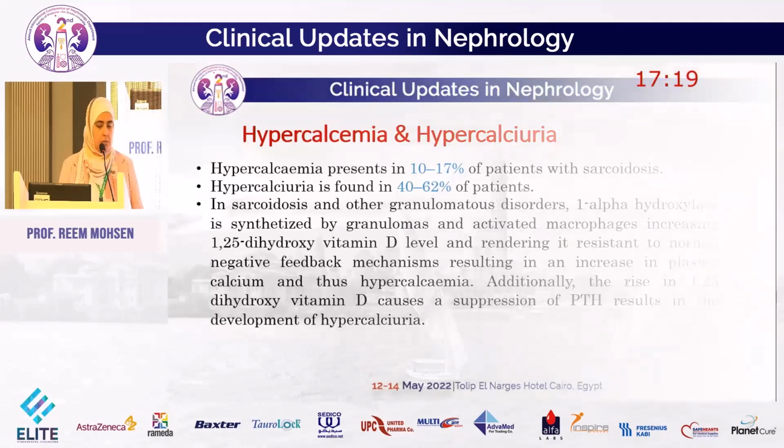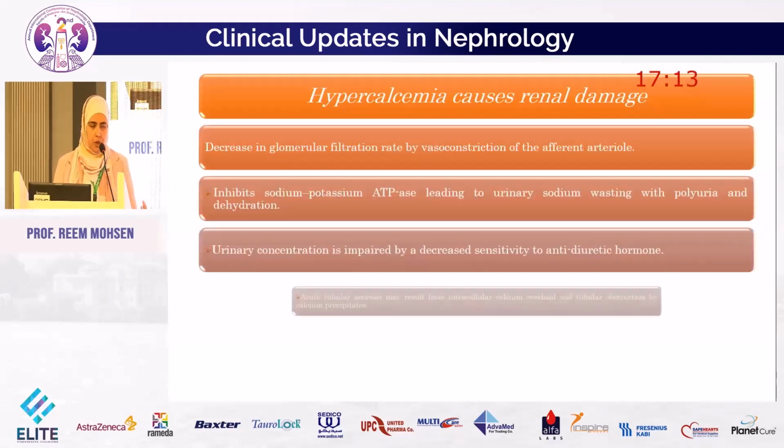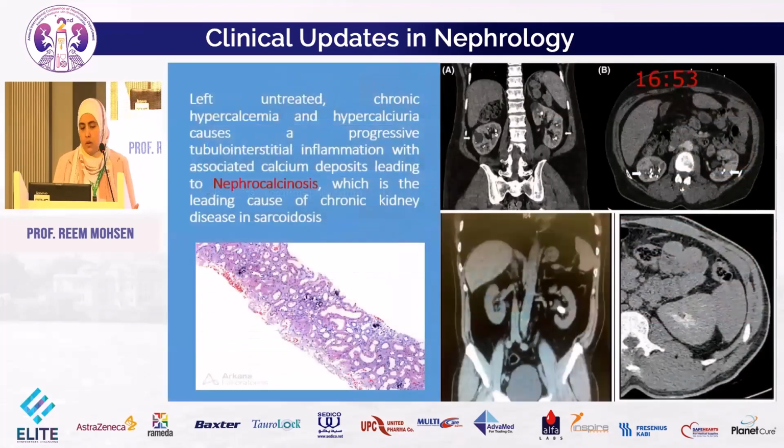The mechanism by which hypercalcemia causes kidney injury is well known. It might decrease glomerular filtration rate through causing vasoconstriction in the afferent arterioles. It might cause polyuria and dehydration through making the kidney insensitive to ADH. It might cause ATN, and eventually it might cause multiple renal stones and obstructive uropathy. Left untreated, the hypercalcemia and hypercalciuria might end in nephrocalcinosis through progressive tubulointerstitial inflammation, which will cause the patient to have end-stage kidney disease.